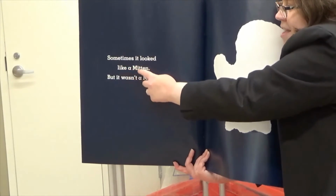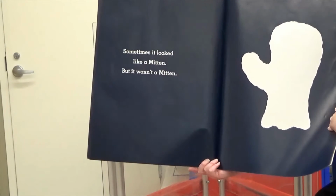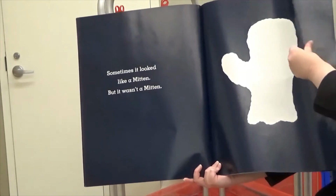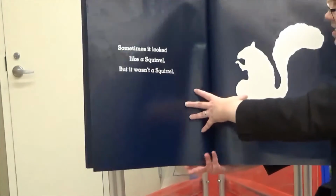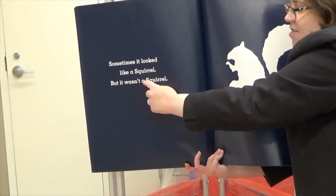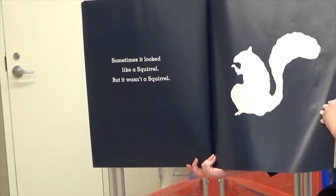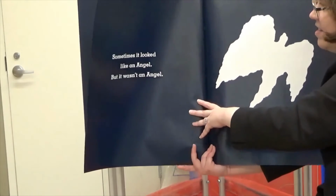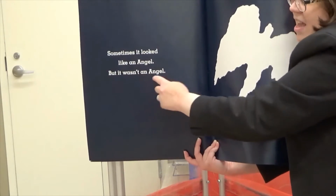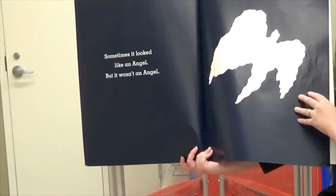Sometimes it looked like a mitten, but it wasn't a mitten. Oh, so we have something other than an animal or food or plants. Cool, huh? All right. Sometimes it looked like a squirrel, but it wasn't a squirrel. Cute little creature, huh? Are you closer to your guess, boys and girls? Let's see. Sometimes it looked like an angel. But it wasn't an angel. Oh wow, pretty, huh? All right, hold on boys and girls, here comes the end.